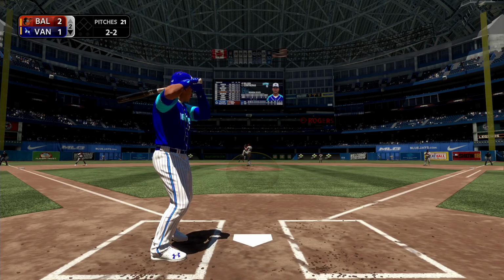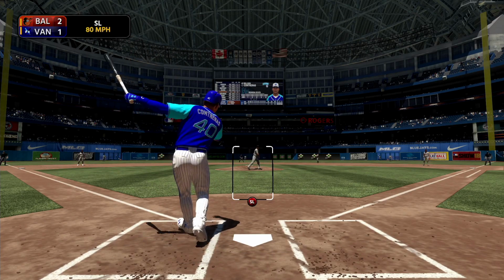Here now the 2-2. Is a swing and a miss. That's strike 3.